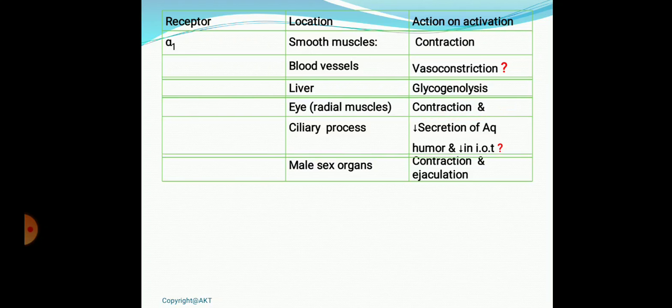In the male sex organ, it is involved in the contraction of the organs associated with ejaculation and promotes the ejaculation process. In the nasal mucosa, stimulation of the alpha-1 receptor will produce vasoconstriction and decrease the thickness of the nasal mucosa, and it is useful in treating nasal congestion.